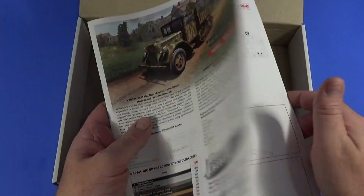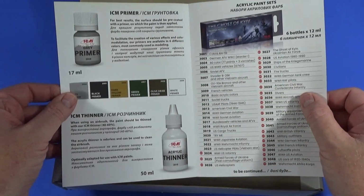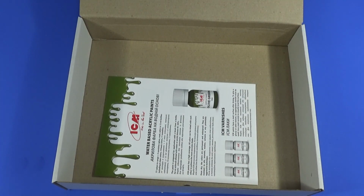The instruction leaflet contains somewhere within it a decal sheet, and there's also a sheet talking about ICM's own paint range. I have to say, a lot of these paints are very, very good. So let's have a look at all of the components in more detail.